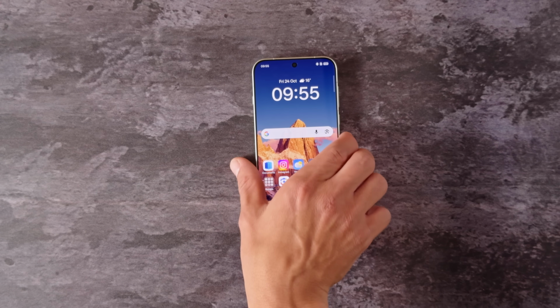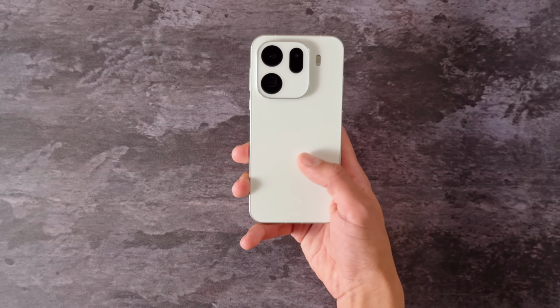We have today a new high-end camera phone from Oppo, the Find X9 Pro. What has Oppo come up with this time around, and is this the camera flagship you need to get? I'm Will Gove for GSM Arena, and let's find out in our Oppo Find X9 Pro review.